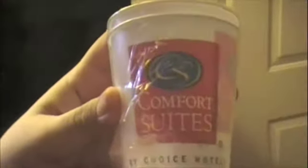Number six. Every budget hotel needs to have cups, but make sure it is another company's cups that you steal from another company inside your budget hotel.